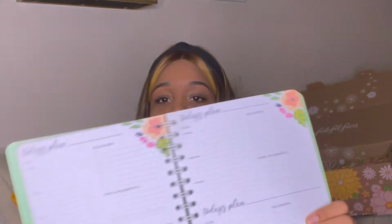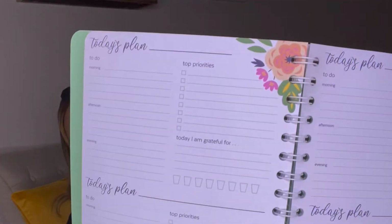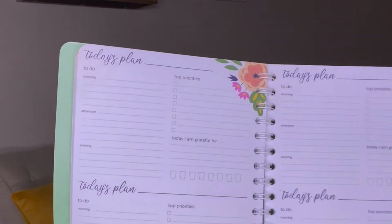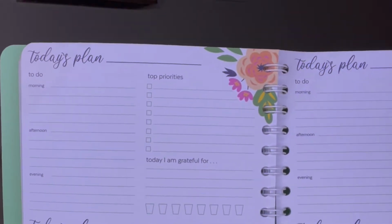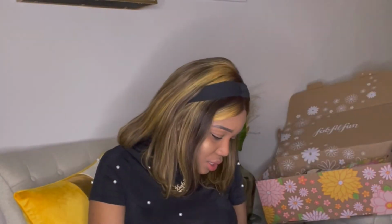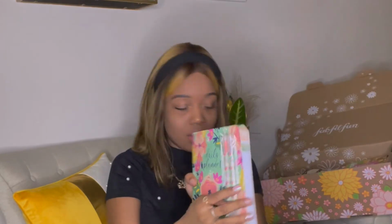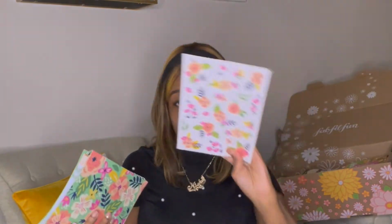So this will give you a close-up of what the book says: planning, today's plan, what are the priorities. You could even put how many cups of water you drank, all that stuff. Today I'm grateful for, you know, and everything. And like I said, it comes with the book and it comes with stickers. So you can have fun with it. You can decorate with it. I like this. This is pretty. Make your everyday magic.